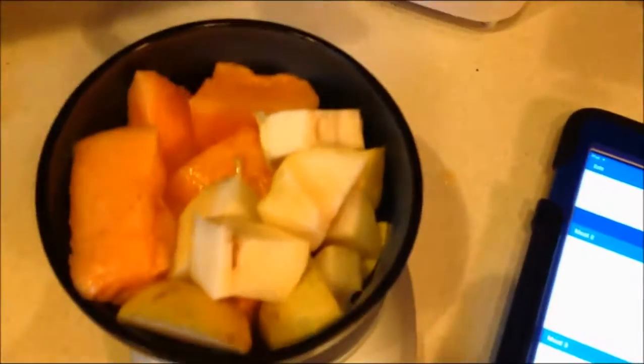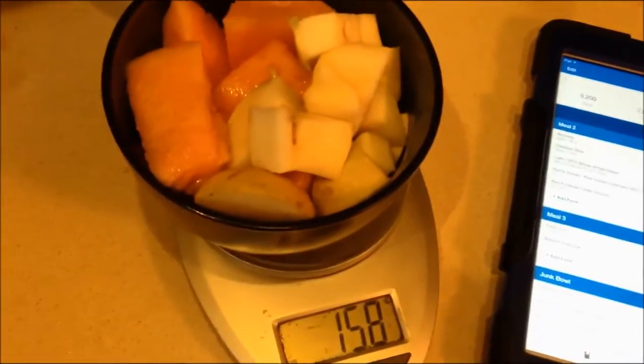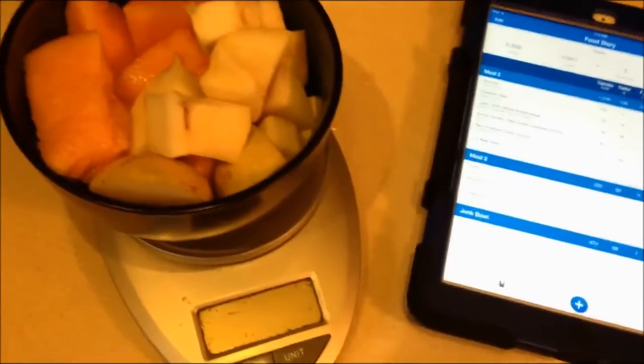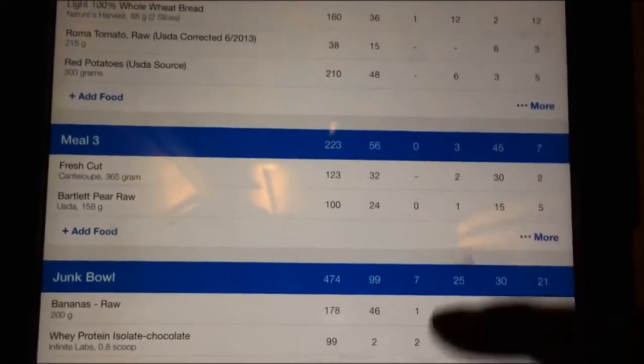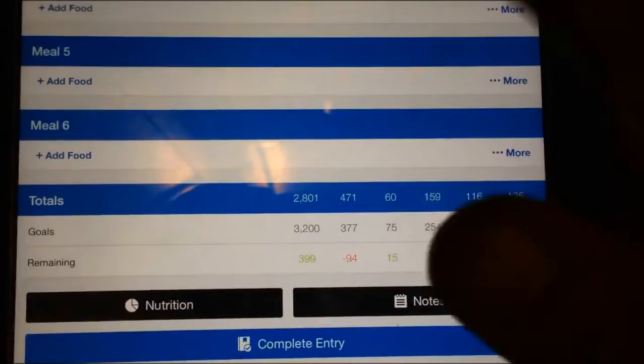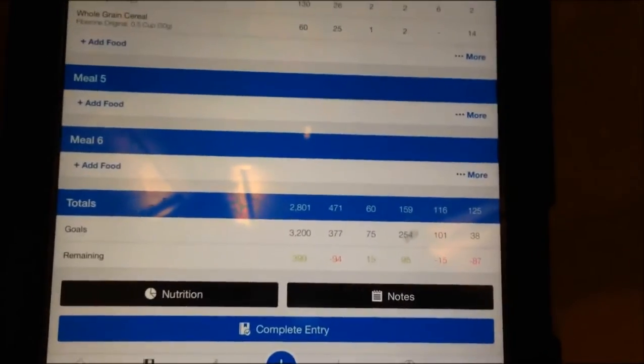This is leftover cantaloupe from last weekend. So I cut that up actually earlier this week, so I need to get it eaten up. But yeah, this is all I have. Some pears and cantaloupe, and there it is. 223 calories, so boom, I still have about roughly 100 calories yet for the day, so we'll see what happens.